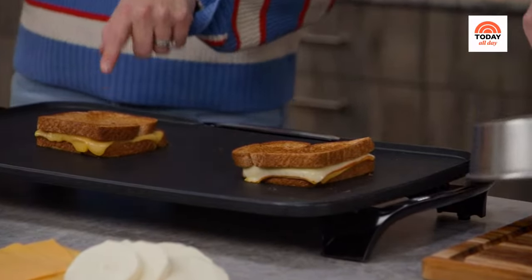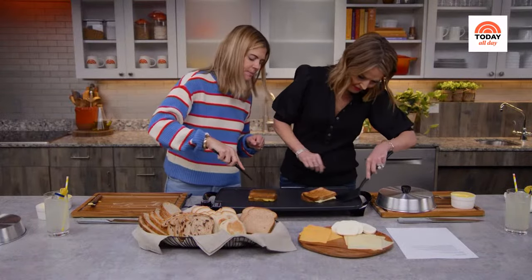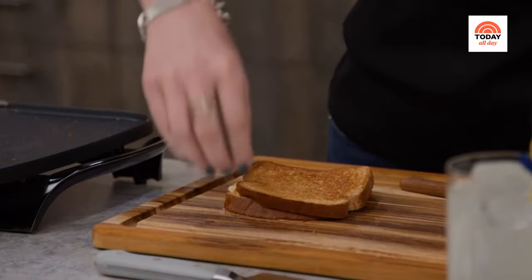Ooh, look at the meltiness on the side. Yours is meltier than mine, but it looks good. Sometimes it depends on the cheeses. I think that looks great. Okay. All right. Ooh, I mean, this truly does look great.